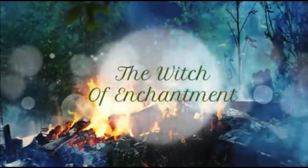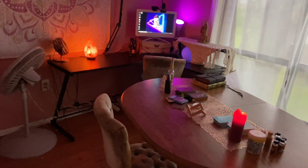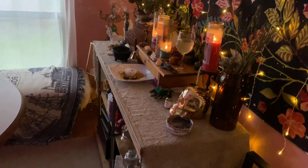And welcome to the Witchy Room. So this is what you see when we first come in the room. Just a quick little gaze around. And I guess we'll start with this side over here and work our way around.